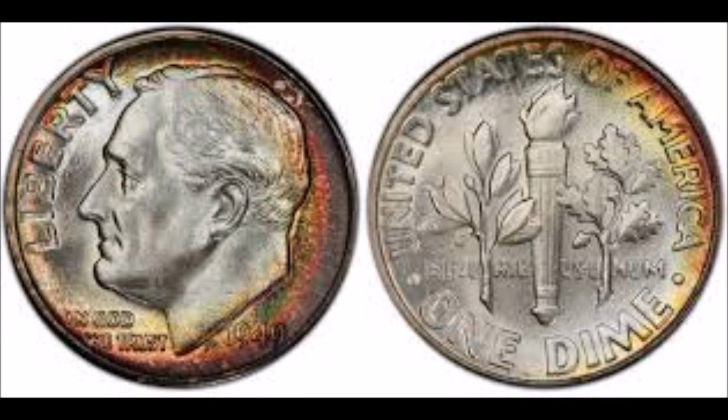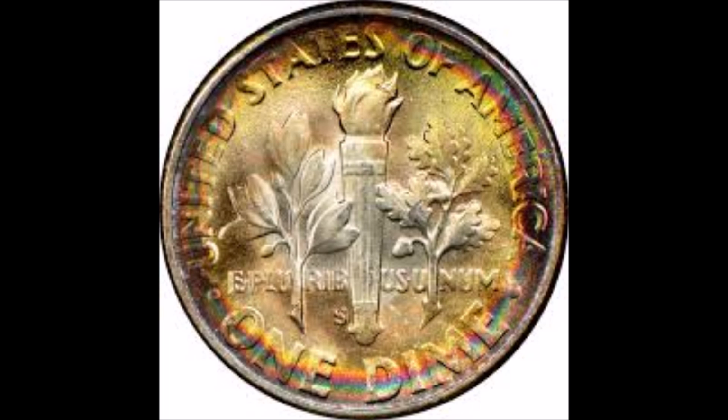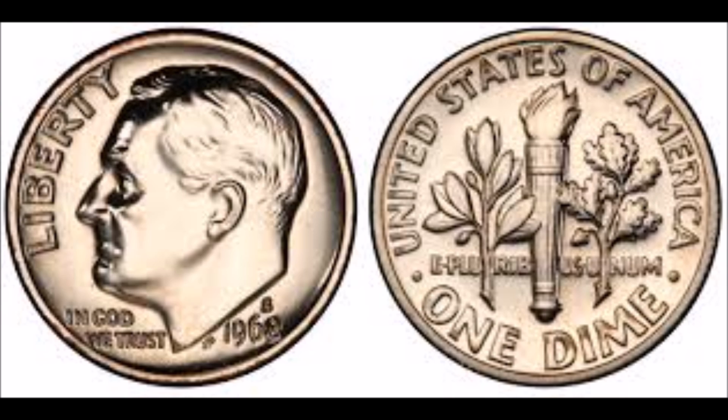Similarly, another semi-key date, which values range from about $30 to about $50, is the 1949 Roosevelt dime. There's also a 1949 S. This particular mintage is considered to be the only true key date Roosevelt dime. Now these value at around $10 if it's in poor condition, but I've seen them go upwards of $200 to $250. A few other key ones that you'd want to look for as well would be the 1968 S.